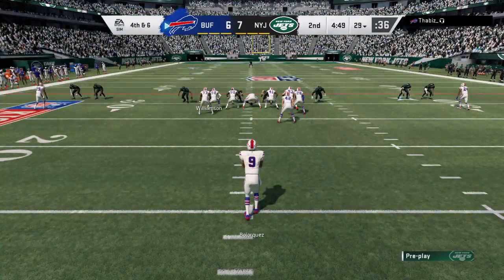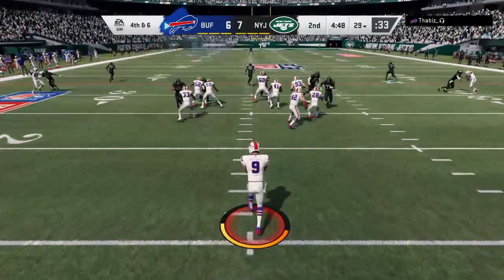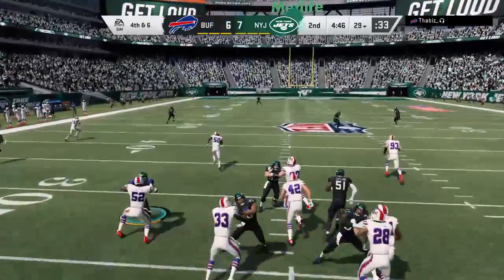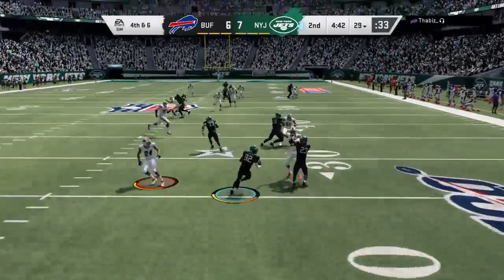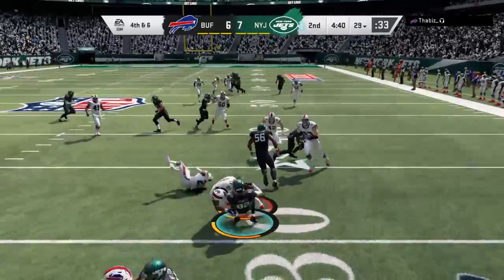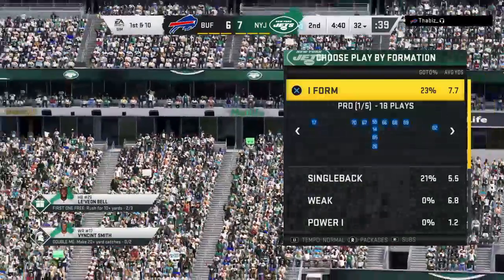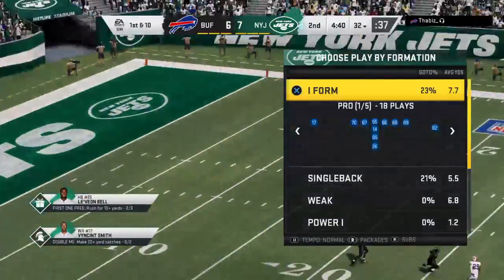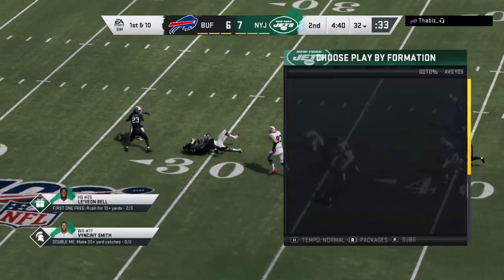Well, I've got to give him some credit there. He tried to sell the out route, tried to sell it hard. And as a receiver, what you're really trying to do is maneuver a defender inside to give yourself a little more cushion breaking to the out. But how about the defender reading it really well, not buying the fake or the maneuver inside, and getting to the sideline and helping break up the pass. The Jets take over 1st and 10 at their own 32-yard line.